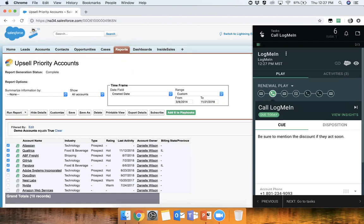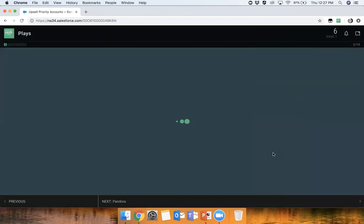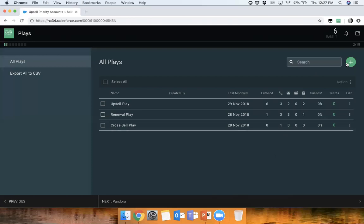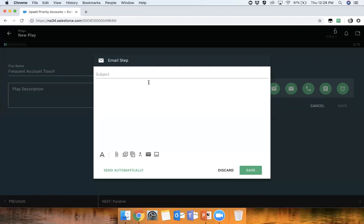Yeah, so what I'm going to do here is expand out the play editor, and I'll show you how easy it is to create that cadence you just talked about. We'll go ahead and click create new here, and we'll give it a name: frequent account touch. That's the name of the play. Then we're going to start with an email, because we know that starting with an email makes a big difference in getting a hold of people.